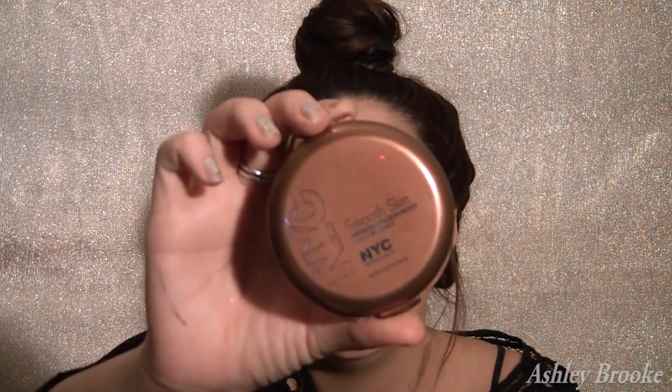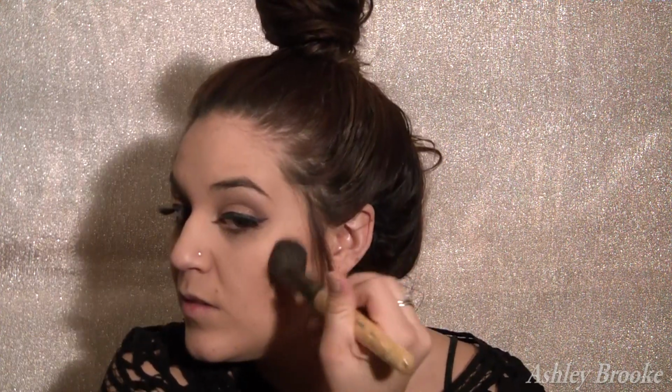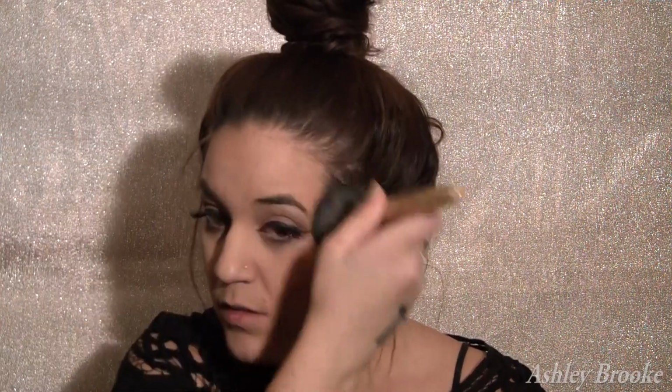Okay, so now for the fun part. I am going to be going in with one of my favorite bronzers. I love it. It's the NYC Smoothing Skin Bronzer, or Bronzing Face Powder. It is so pretty. I'm going to be using the Dome Brush by Jane Iredale and just warming up my face and my cheeks. Just warming up this area, and up here, and my dimples, like so. And I'll go in on my jawline, warm that up. I don't really like to contour my jawline, but I will use bronzer on it just to warm it up a little bit.